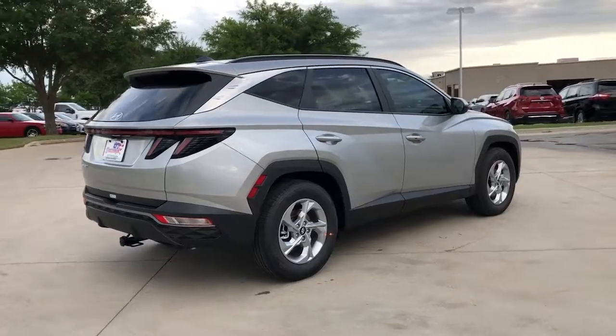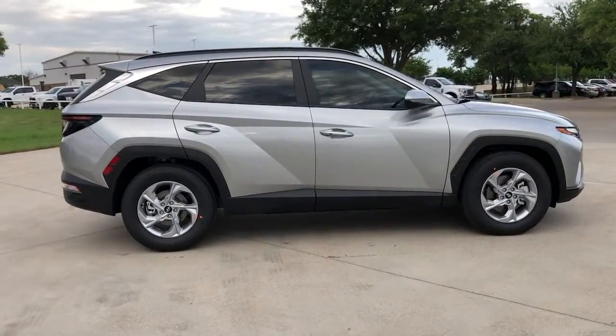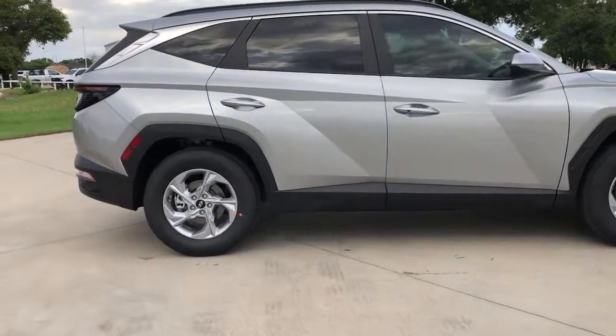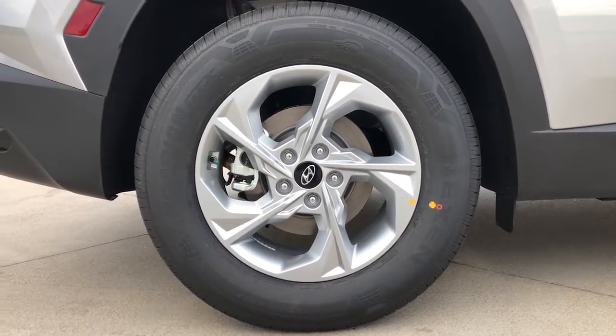These are just some of the great options this vehicle comes with: keyless entry, electronic stability control, tow hitch, intermittent wipers, trip computer, power windows, bucket seats, four-wheel disc brakes, power steering.